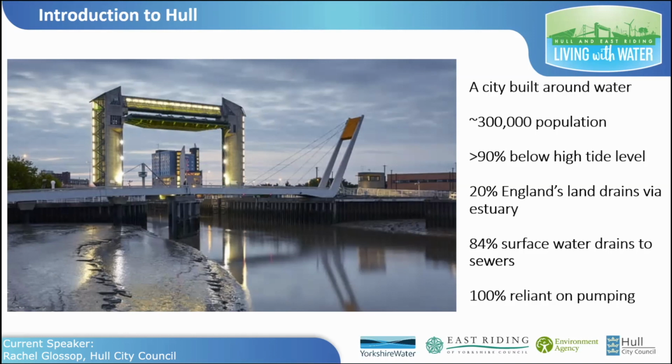That situation of being shaped like a bowl means that to get the water to discharge, we have to rely quite heavily on pumping systems. And of course, with the challenges of climate change we're going to have to rely more and more on pumping, because as sea levels rise, we'll be more subject to tide locking. So in terms of surface water, we're going to have to store more and more of it because it's not going to be able to discharge effectively.